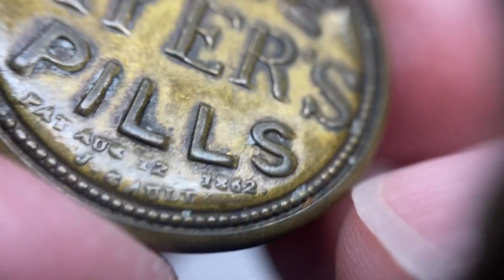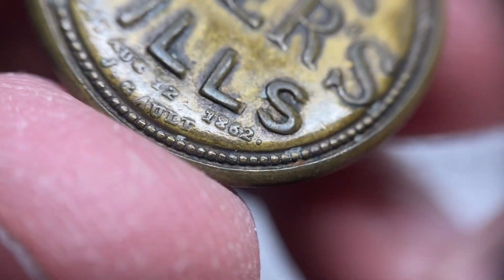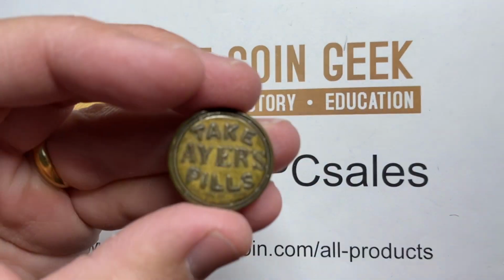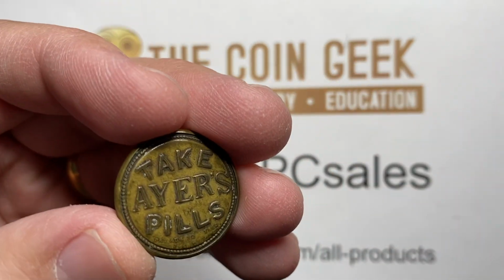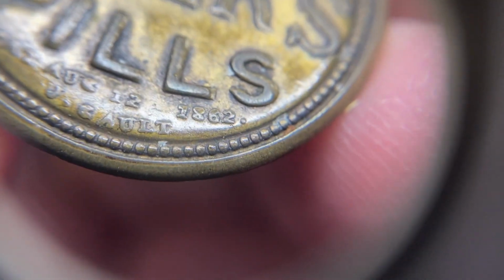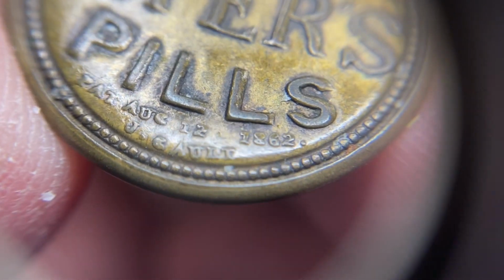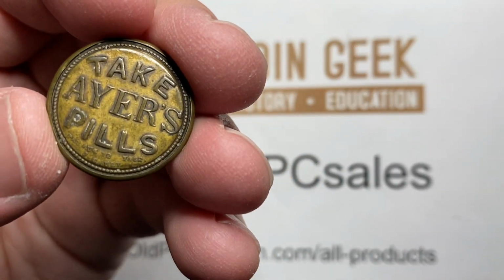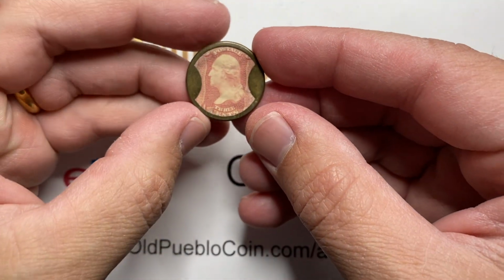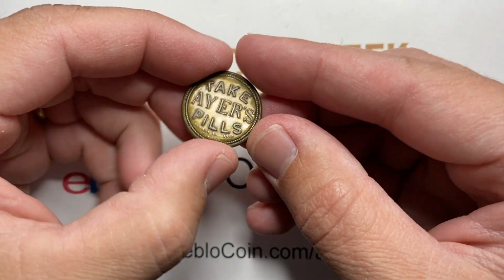This is one of the more common types, and you can see it has just this little patent on it, with the patent date of 1862. Now most people see this "Take Ayer's Pills" label and never even notice that little 1862 if you get a little closer. So it's kind of fun that they're actually dated, right? And it's got the name of the maker right there on it. So really a fun piece of history. These things trade in this condition roughly in the $300 range. This is one of the more common ones.